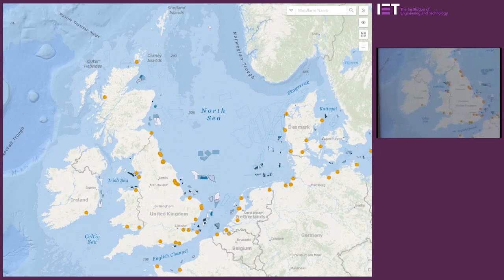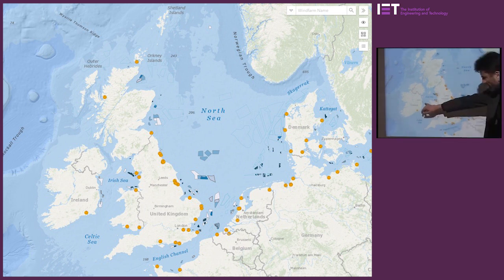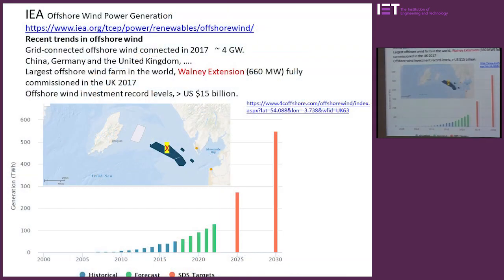Okay, so just looking in at some of the areas that are zoned. So the inner little areas are already operational. We have the Arklow Bank wind farm, and you see there's Germany, Denmark, is also investing very significantly in offshore wind. This is International Energy Agency data here, so based on that web link if you want to follow. So you see where we roughly are here in terms of the capacity and where they're projecting this will go.